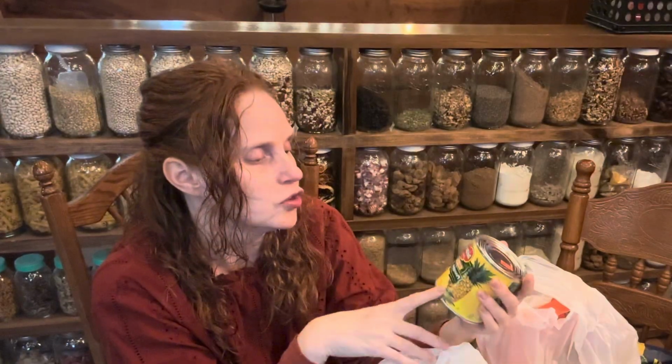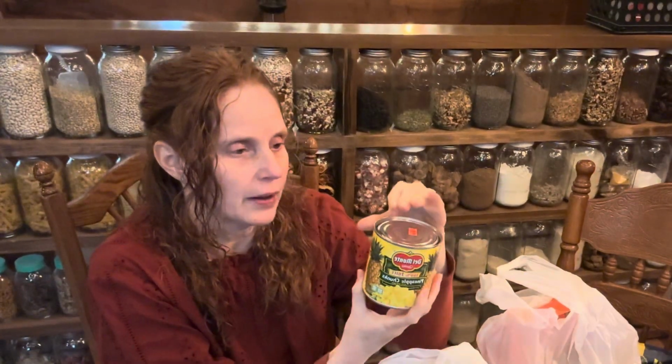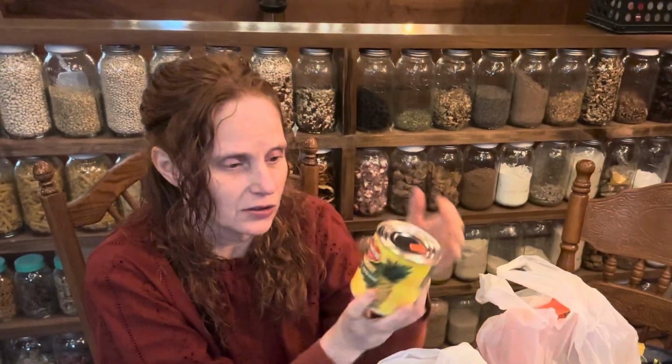Okay, recently I did get these pineapple chunks. I got a couple cans of these for $1. $1's not a bad price anymore, but if you notice, the cans are shrinking. The other cans used to be about this tall and now they're this tall. So it seems like they're always giving you less for more money.